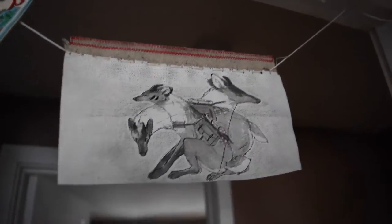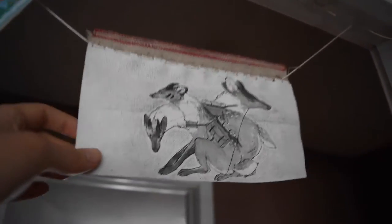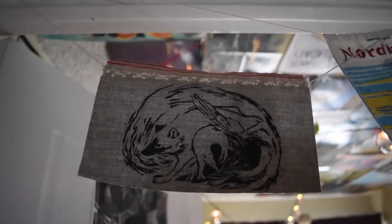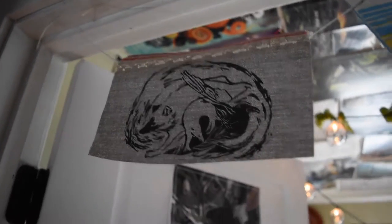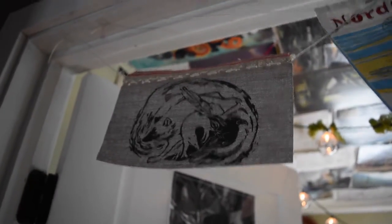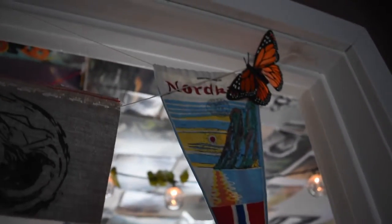Yeah, that's almost everything. Oh yeah, and another piece of art I have is from my friend Annie from Bend, Oregon. She painted this of Ro for me, and I had to hang it up because on the back is this awesome litho print from her, which is just beautiful. I love, love, love her art. I'll put links to all of these artists down below. This is a little Norway pennant.